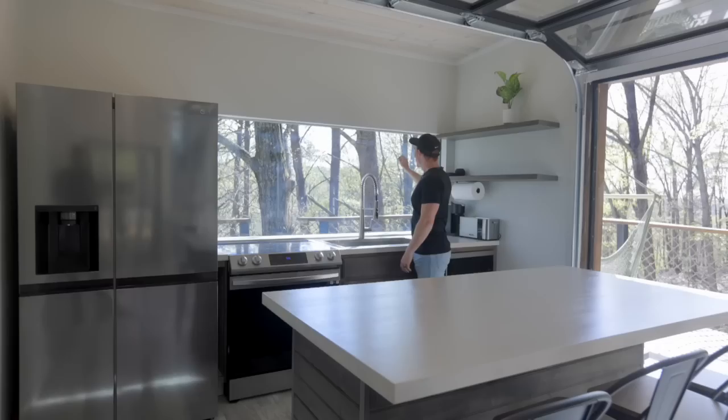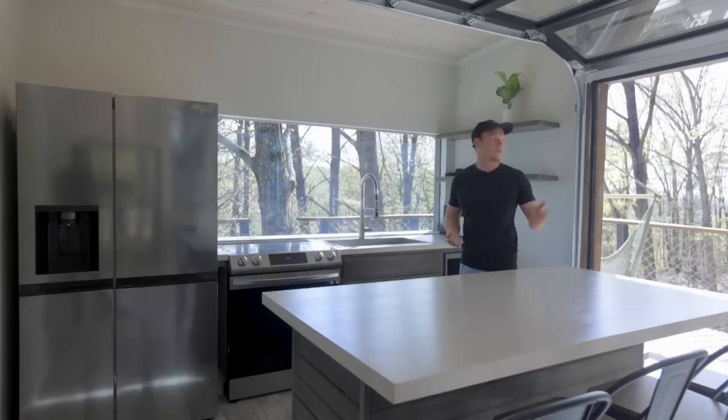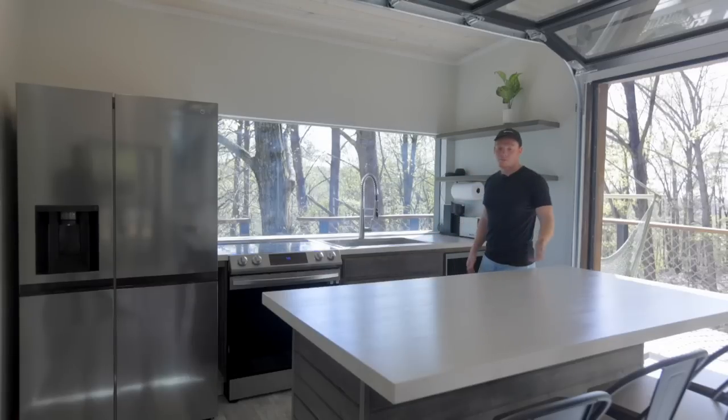The trees, the Smokies, just all the leaves. Just really, really fun. It makes the kitchen a really fun place to hang out and to be. And then this is actually just a complete replica of the first kitchen. We have the refrigerator, we have the oven here, the nice big sink here, and the island, same size island as well.